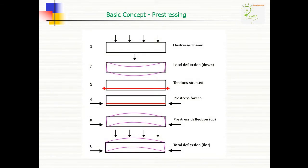Now let's understand the basic concept of pre-stressing. It's very interesting. Let's take example of a simply supported beam as depicted here. As you can understand that on application of load, that member gets deflected downwards and tension generates at the bottom part of that member where compression would be at the upper part. As we know that concrete is strong enough to take the compression but very weak for the tensile force. So we need to employ reinforcement to counteract that tension at the bottom part of that beam.